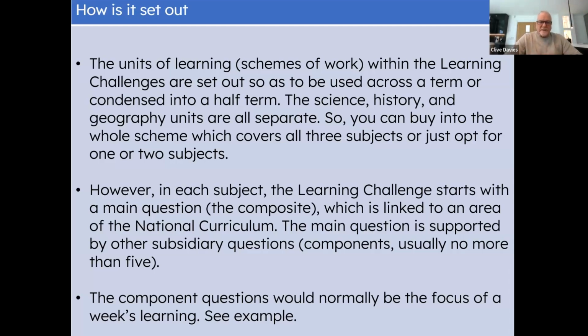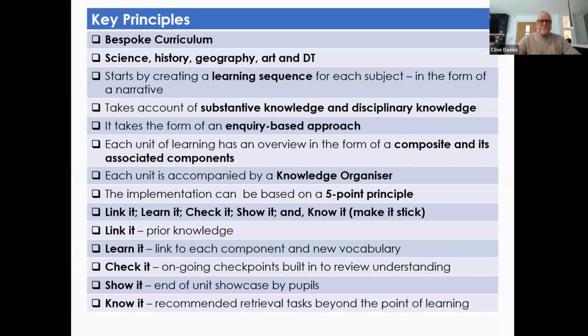But for instance, there are examples where one component might actually take quite a few lessons, and others might take far less than a lesson to complete. So what have we got? In a nutshell, some of the key principles behind here.